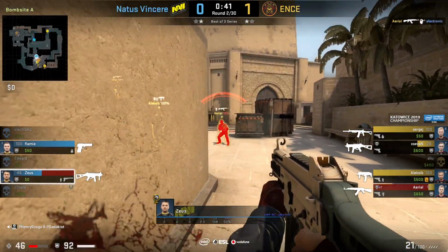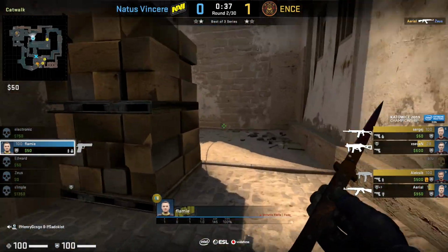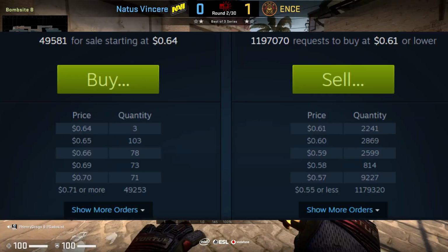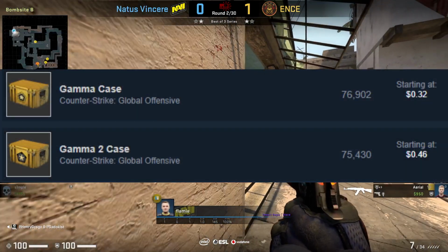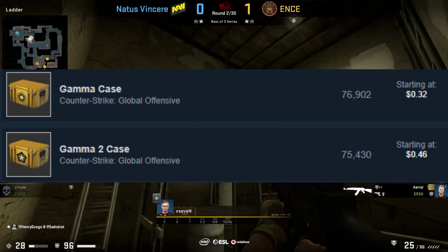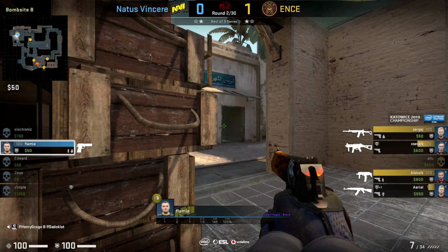The Spectrum case does have a lot going for it. First of all, you've got the amount on the market. Currently, we'll round up and say there's about 50,000 on the market, which seems like a lot, but when it's compared to a case like the Gamma case, both of the Gamma cases have around 75,000 on the market, and they came out before the Spectrum case, so it's sitting in a pretty good position that wise.